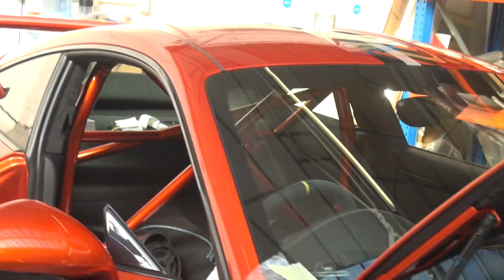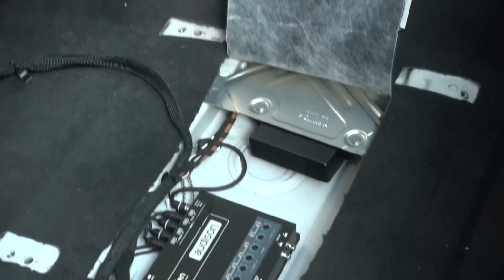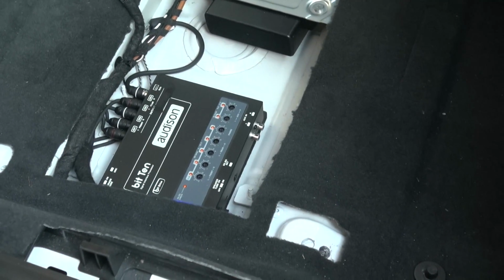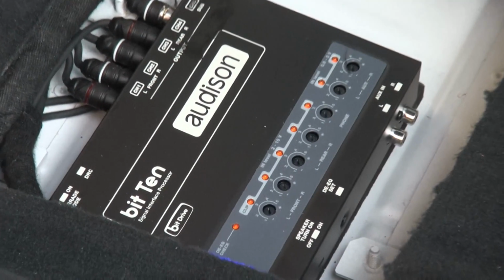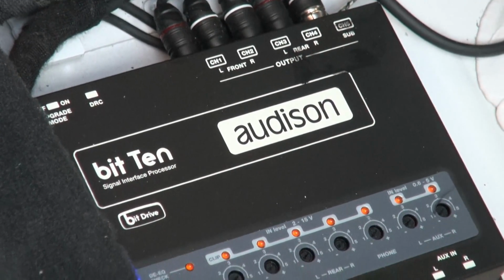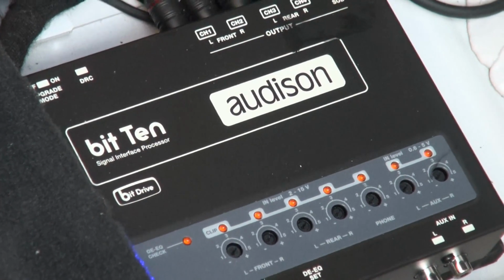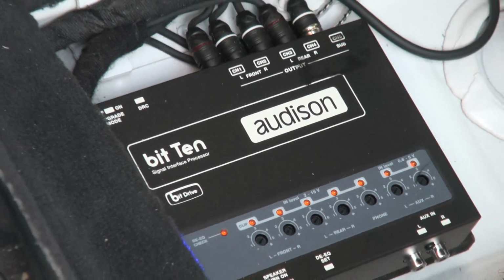Now, come and show us what's been done in the floor over there. Jordan, leap into the cockpit here. Just underneath that bit of carpet, here we go. This is an Audison Bit 10. Now, this is a sophisticated piece of kit, and it is one of the things that gifts OEM audio aftermarket excellence. This makes the car a bit special. I think it was special in the first place, the audio in particular. Definitely.